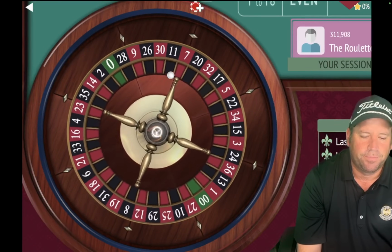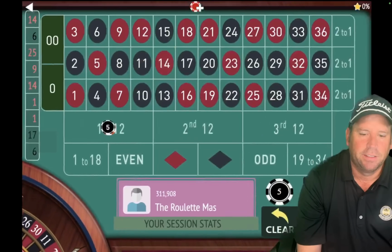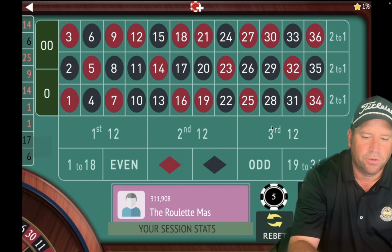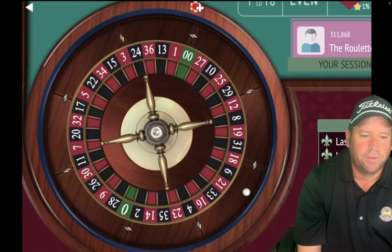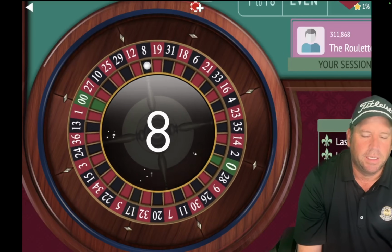Here we go. That's a 14 red. That's a loss at 30. So we're going to go to 40 and we'll be on third 12, which is representative of the number in the third spot. So that is an 8 black.